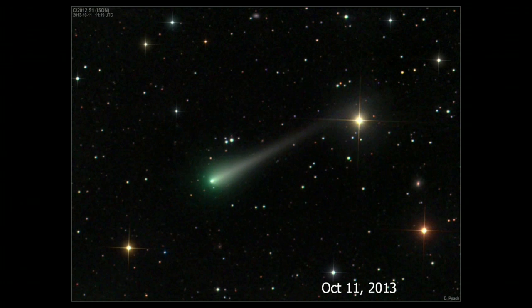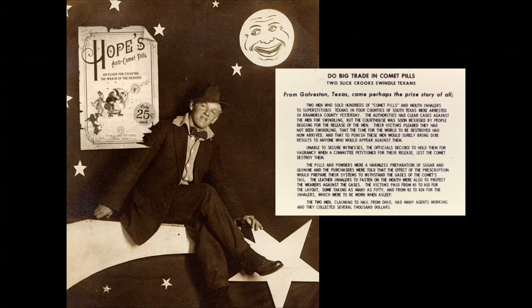Cyanide in the comet. Quick, we better get our comet pills so that we'll be safe. This is not a joke. This is from 1910 when Comet Halley came through, and Earth was going to pass right through the tail of Comet Halley. And there was, of course, hydrogen cyanide, there is cyanogen in the tail. And so hucksters went around selling anti-comet pills for only 25 cents each. And 25 cents in 1910 was a serious amount of money.